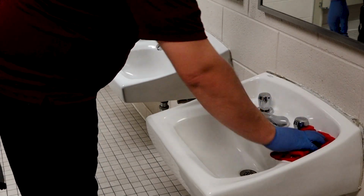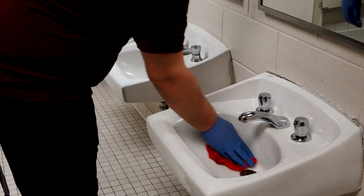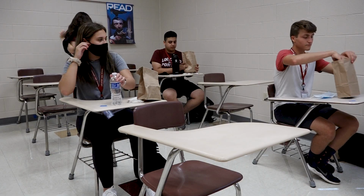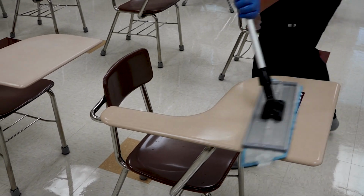During the day, we've hired extra custodial help to go and clean and disinfect the bathrooms in between each period. We're going to be hitting high-touch areas in the hallways, large areas in between periods. And we're also going to be disinfecting before every lunch period in the lunchroom, in the gym, or any of the classrooms that we're using for lunch period. All those desks and eating surfaces will be disinfected prior to kids sitting down and eating lunch.